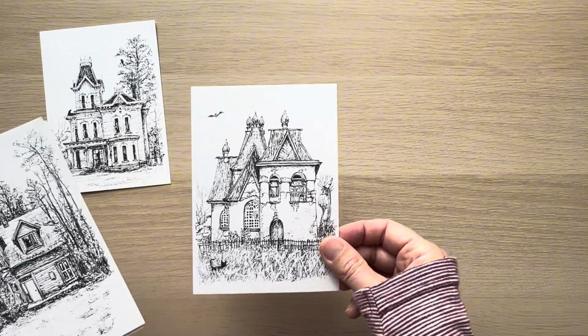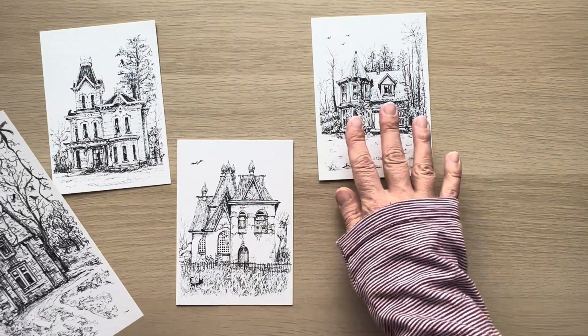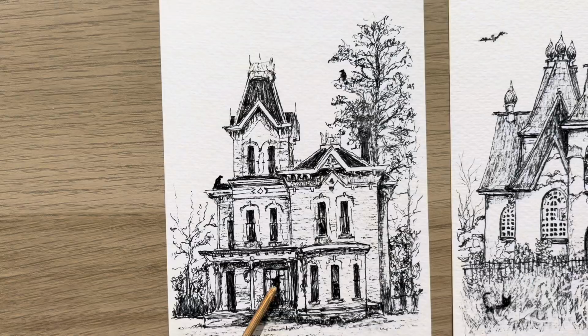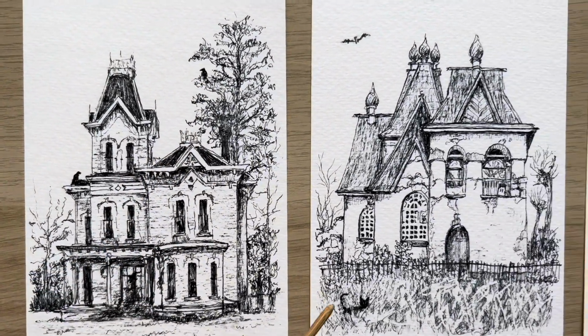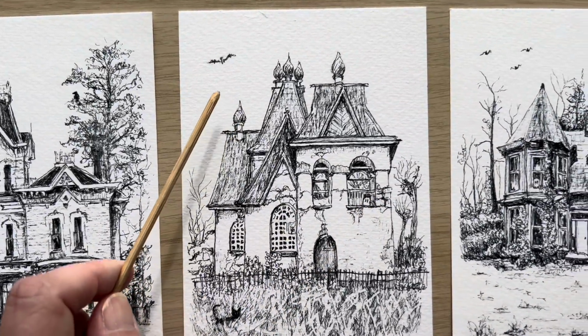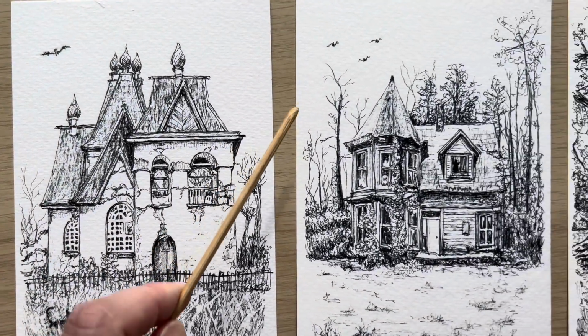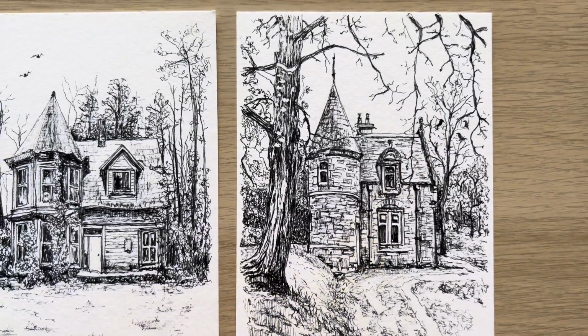And being that it was October, I actually did a haunted category. And this one was a lot of fun because I actually hid different creatures and things in windows and in the sky and in the foliage. And if you look carefully, you can see some of those little things like ghosts and vampires and witches and bats and black cats. So I had a lot of fun with this category.